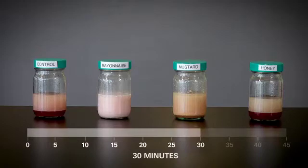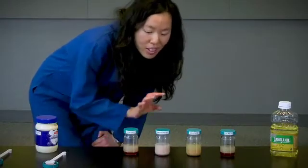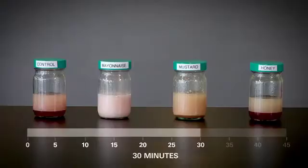Okay, so we're at the 30-minute mark now. Let's see what our samples look like. It looks like we have a new development. So our honey and control are still separated, but it looks like the mustard mixture has also separated now, which makes mayonnaise the clear winner. It looks like mayonnaise works the best as an emulsifier in our vinegar and oil mixtures.